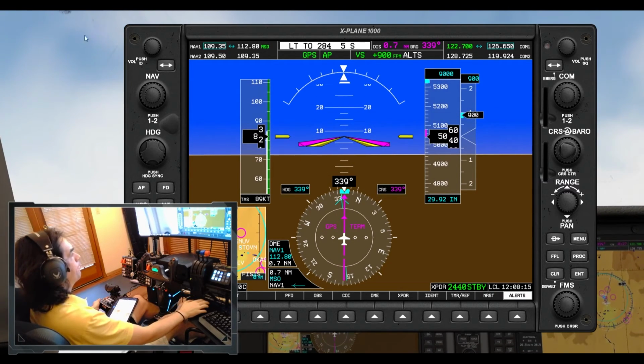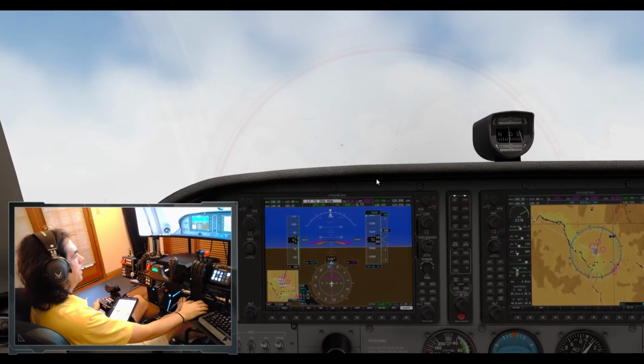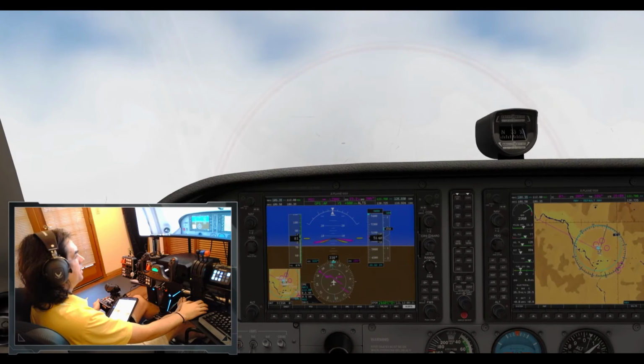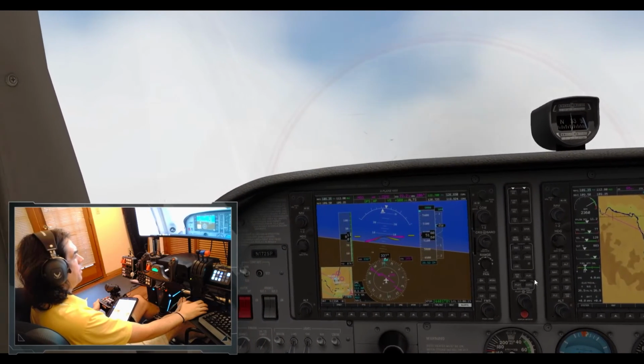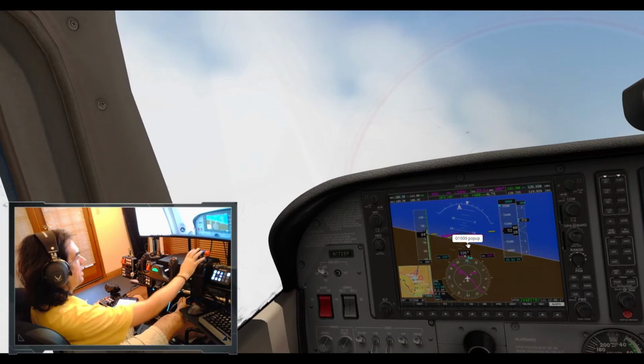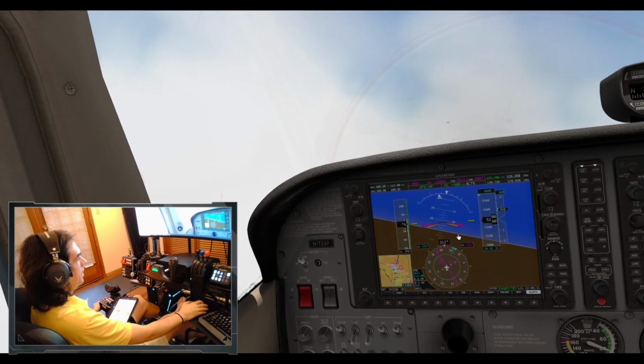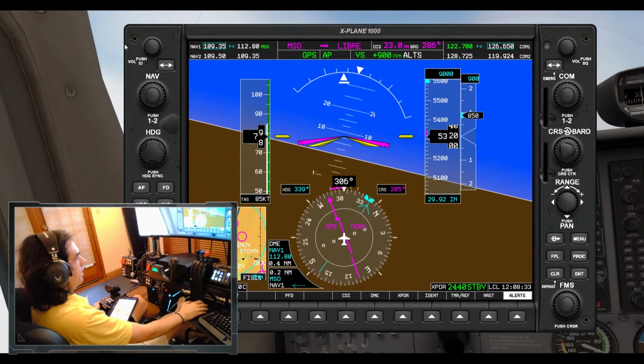We want to make sure it's in nav, and we want to see what the next fix should be. Nav. Okay, we're taking a left-hand turn to Libre, which is the one on the missed approach. That's the one. All right, that's it. Okay. Well, dang, we didn't get in.